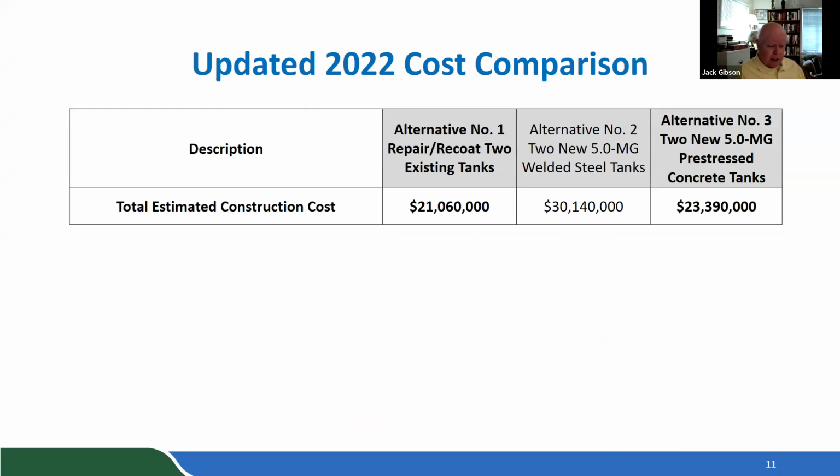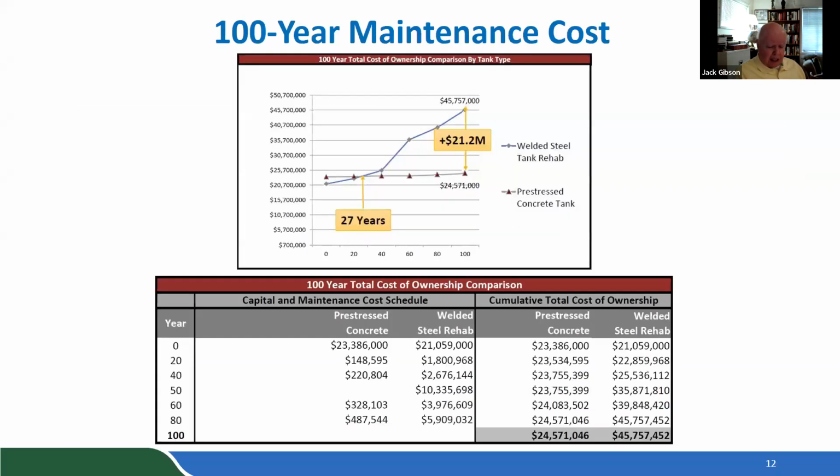I'm looking at the chart that was in the packet we got, and tell me why this is wrong. One, it seems to me fairly obvious that alternative one really isn't even on the table. I'm asking for a correction to my thinking here. Seems like number one is off the table. So then we're down to the two new tanks, alternative one, alternative two.